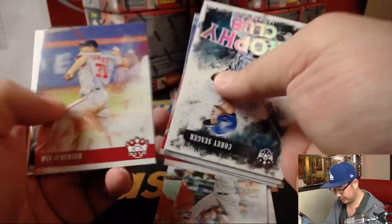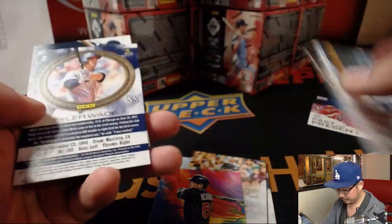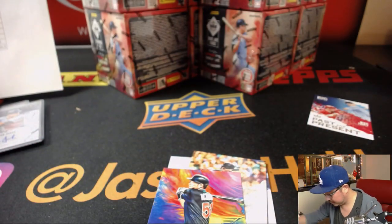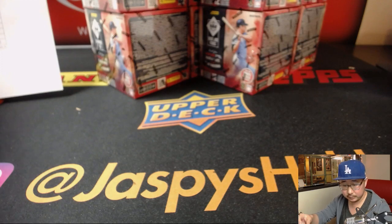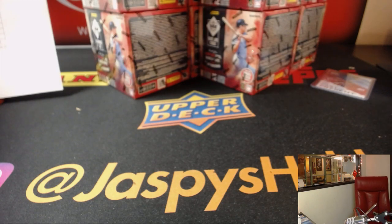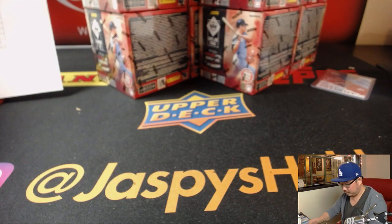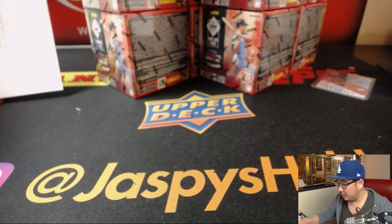Rafael Devers. Ichiro Aurora. Tyler Wade, red frame. And there you have it. Nice first box. Let me grab one more thing. All right, next box.